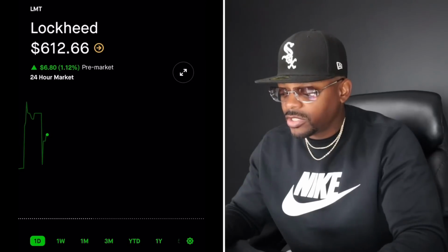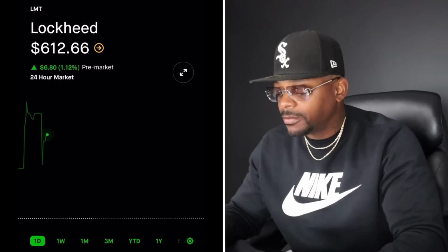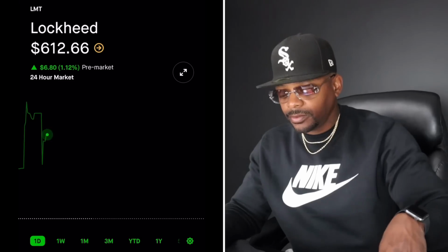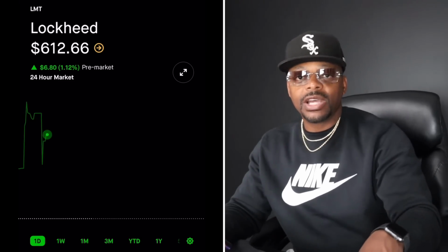Check this out, guys. We got 3 stocks I want on your radar. When you have countries throwing missiles at each other, you need ticker symbol LMT. This is Lockheed Martin. You will notice these type of stocks perform well when the country is at war.